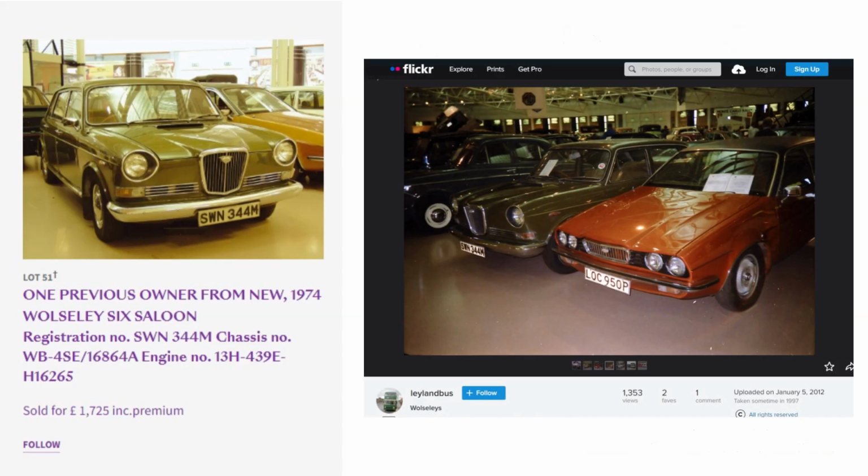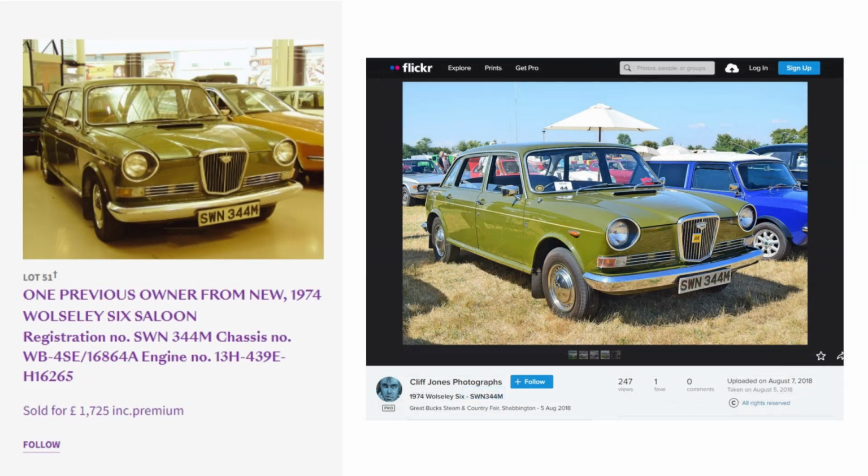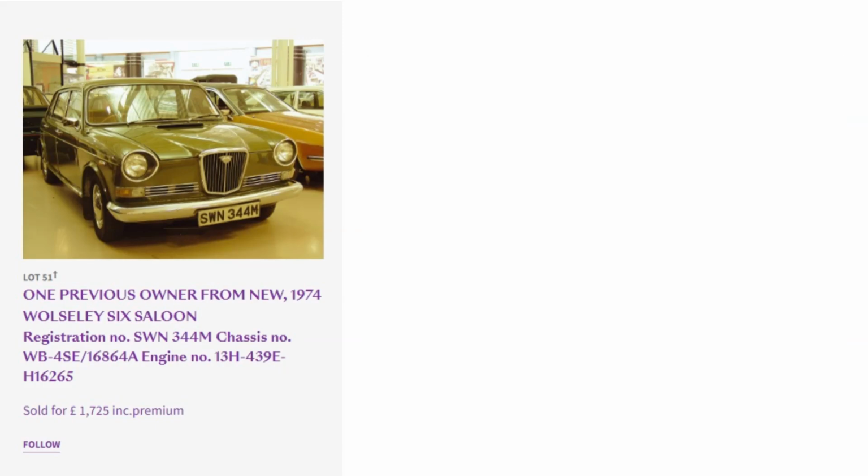Searching around image wise, I found a picture by Leyland Bus going back a bit to actually 97 when it was still at Gaydon and alongside the later version of the Wolseley. And then finally I have found it in August 2018, pictured by Cliff Jones Photographs on Flickr, and it's pictured at a show. And unfortunately after that I haven't got anything more for that one.